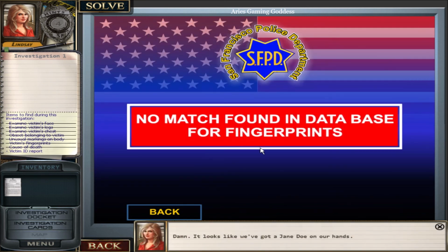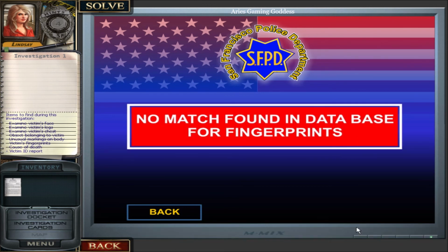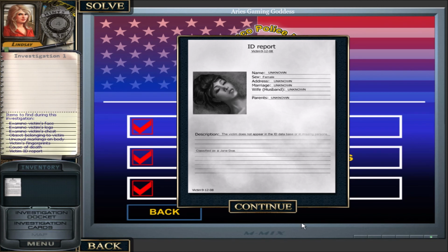No match found in database for fingerprints. Damn. It looks like we have got a Jane Doe on our hands. ID report. Victim 91208. Name unknown. Sex female. Address unknown. Marriage unknown. Wife, husband unknown. Parents unknown. Description. The victim does not appear in the ID database or in the missing persons. Classified as a Jane Doe.